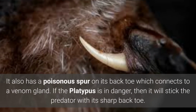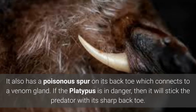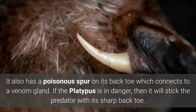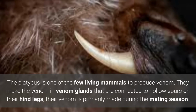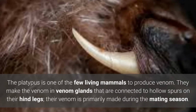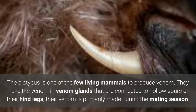It also has a poisonous spur on its back toe, which connects to a venom gland. If the platypus is in danger, then it will stick the predator with its sharp back toe. The platypus is one of the few living mammals to produce venom. They make the venom in venom glands that are connected to hollow spurs on their hind legs.